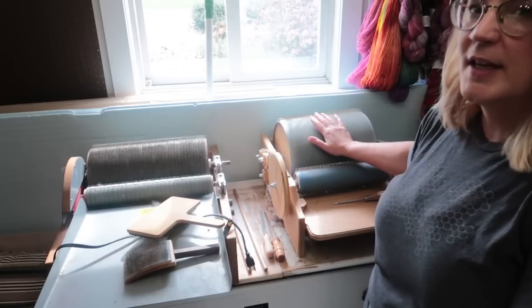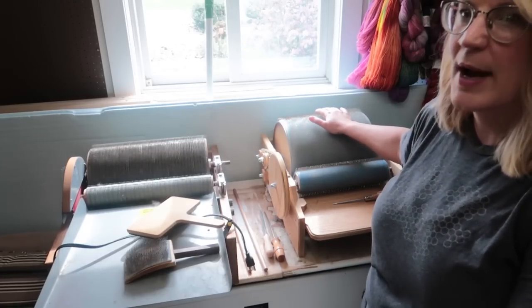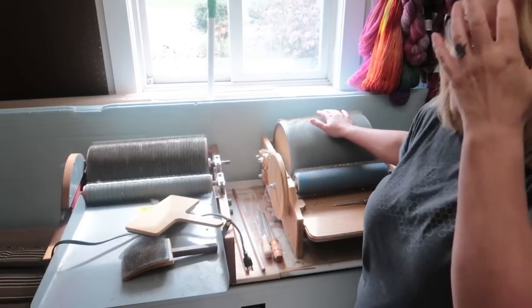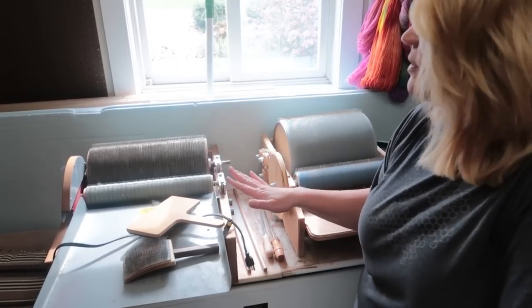And then also they take up a big amount of space. They're pretty heavy. They're not so easy to move around or take with you. I mean, although they're not impossible, portability wise, not as much. And the electric ones, even a little bit less, because you need to be able to plug it in.